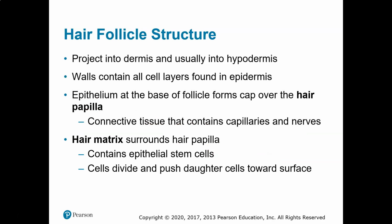The hair follicle projects into the dermis and usually all the way into the hypodermis. The walls contain all of the cell layers found in the epidermis. So let's review that real quick.